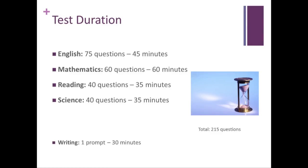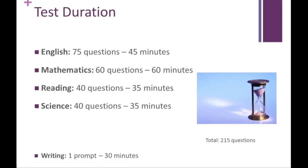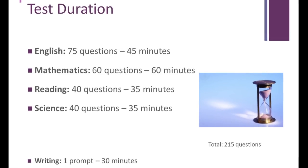Test duration: English is the first test, and it's 45 minutes. Mathematics is the second test, and it's 60 minutes. Reading has 40 questions, 35 minutes. And science is 35 minutes. Mathematics is the only test in which you're allowed to use a calculator. On the ACT website, they explain which calculators are permitted in the test center. Not all calculators are permitted, so it is your responsibility to check if your calculator is permitted. When you come to the test center, you will be asked to show your calculator.